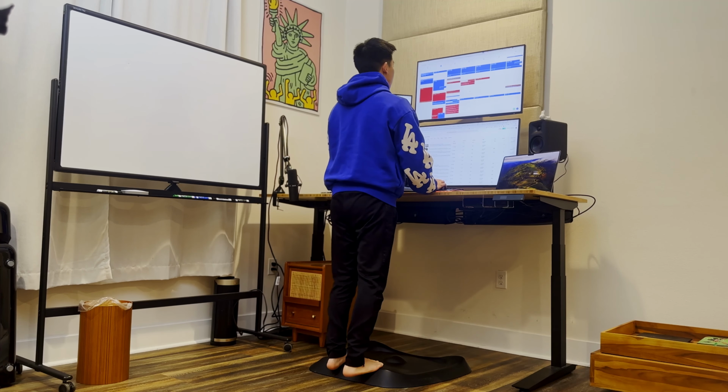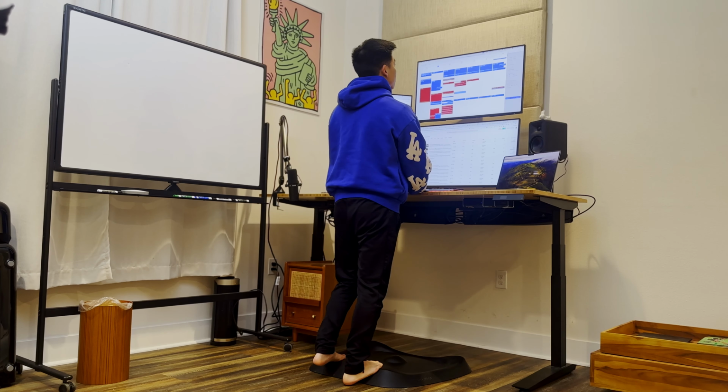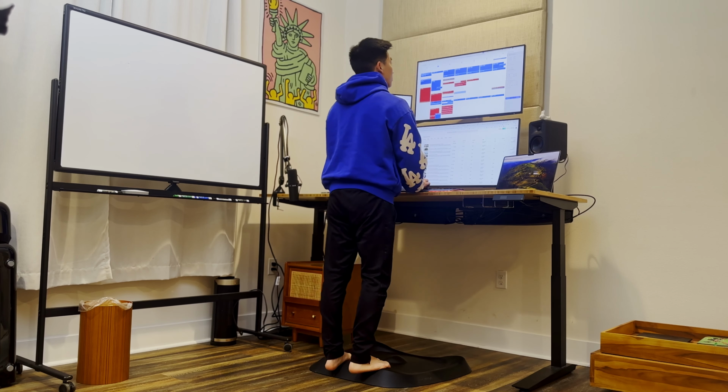And then this anti-fatigue standing mat, which is actually pretty fun to stand on because they kind of move around a lot with my feet, and sorry you had to see my feet there. Next, moving on to my chair.